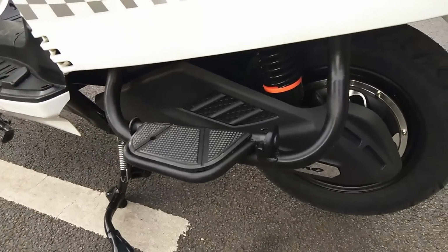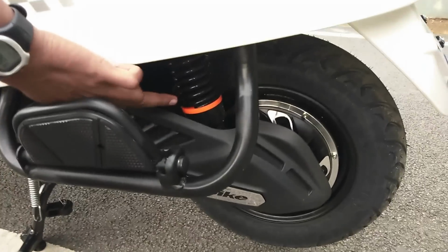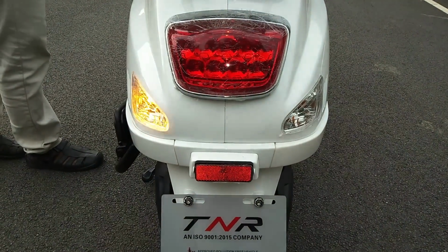Comfortable footrest. Rear hydraulic suspension, rear drum brake system. Tail LED headlamps with indicators.